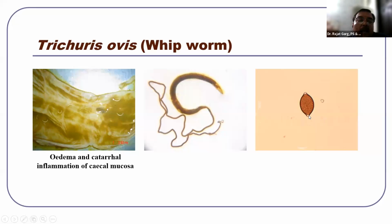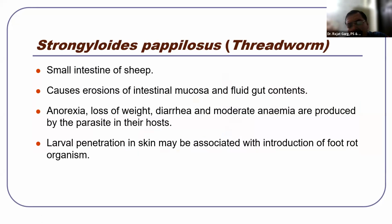They are barrel shaped with plugs at both the ends, and they are brownish in color. Another parasite that is often missed during postmortem examination is Strongyloides. Again, a very small parasite. It is found in the small intestine. It is known as the threadworm, and it can cause erosions in the intestinal mucosa, and the gut contents will be watery. There will be diarrhea along with moderate anemia.